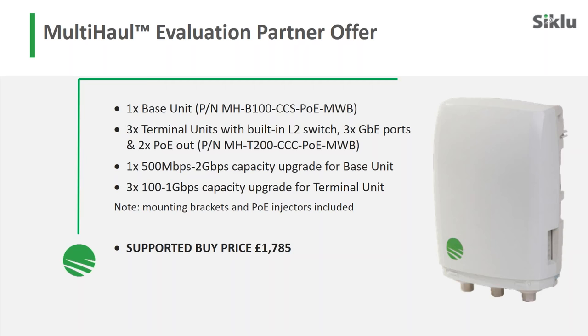There's just one more question that came in. What is the maximum number of terminal units supported by the base station? The base station can support 8 terminal units, and the bandwidth is shared autonomously between the different units. There are some rate limiters which can be applied in case somebody wants more granular control over where and how the bandwidth is allocated between the different units.